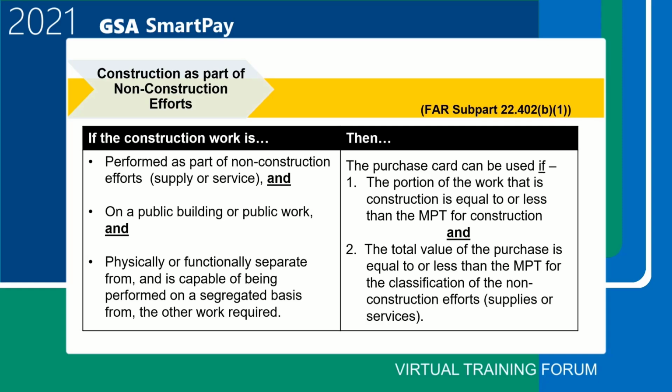Non-construction buys may involve some construction work, even when construction is commingled with other requirements. If it's easily distinguishable and separate from the other known non-construction efforts, we must still be mindful of the micro-purchase threshold for construction. Ask yourself if the construction work is performed as part of non-construction efforts, such as supply or services, and is performed on a public building or work, and also is physically or functionally separate from or is capable of being performed on a segregated basis from the other work required.